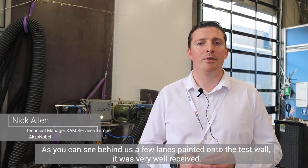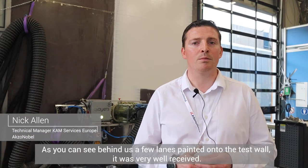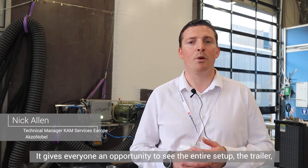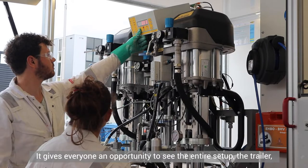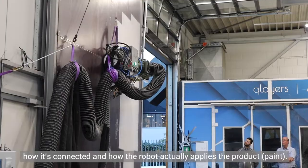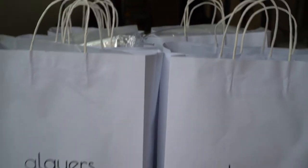As you can see behind us, a few lanes painted onto the test wall, very well received, give everyone an opportunity to see the entire setup, the trailer, how it's connected and how the robot actually applies the product.